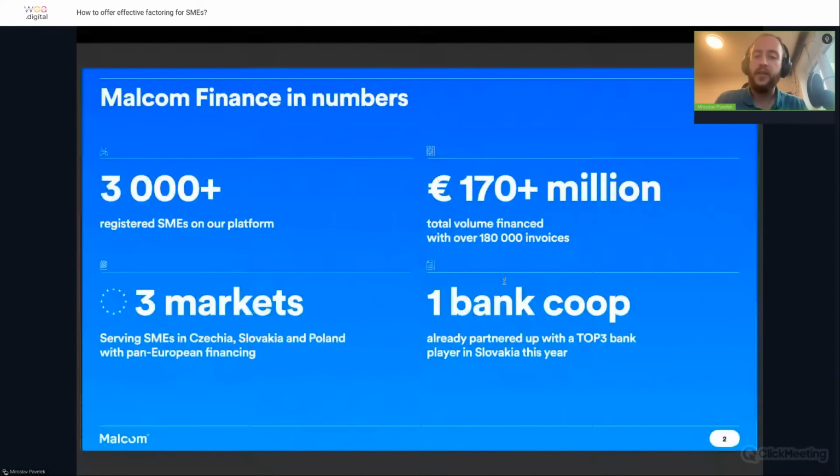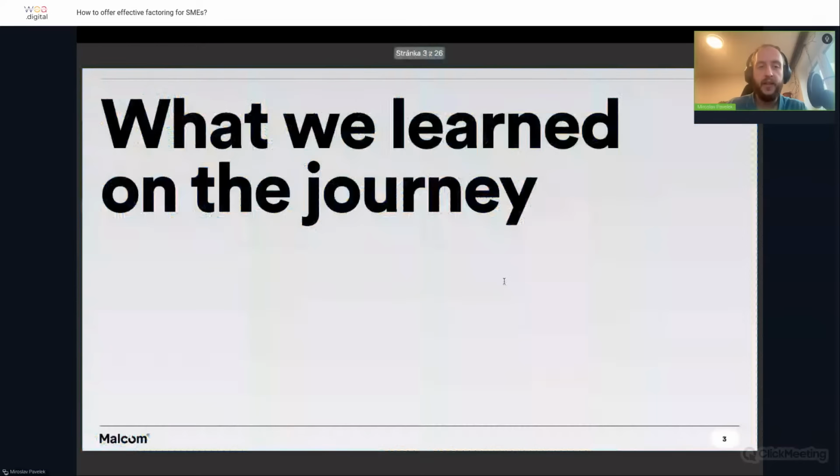And one thing I really need to highlight is that this past year we established a cooperation with one of the top banks in Slovakia. I cannot tell you exact details right now, but it's very important because during the following 20 minutes, we are going to share with you what we have learned on the journey.